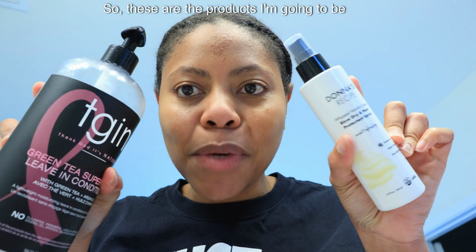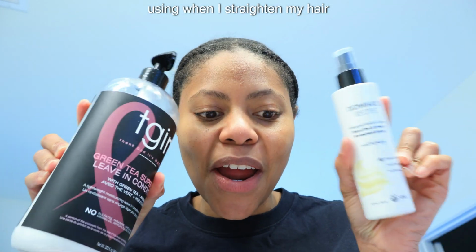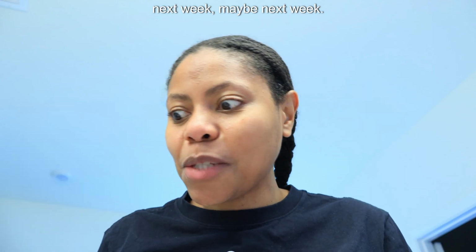So these are the products I'm gonna be using when I straighten my hair next week, maybe next week. You know what? I'm gonna stop telling y'all what I'm gonna do because sometimes I don't end up doing it and I don't wanna get y'all's hopes up and I don't wanna lie. So from here on out, I'm not gonna tell y'all what I'm doing until I actually do it. Next week, I'll let you know which heat tool I'll be using. I gotta get me some new shears to trim my hair. I'm halfway there with knowing what I'm gonna do. Yay! Ooh, I'm gonna give myself a little scalp massage real quick.